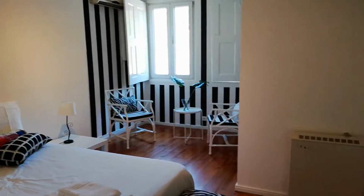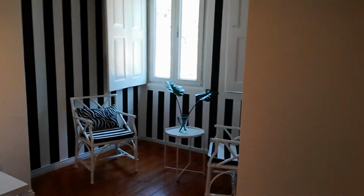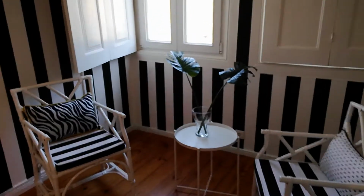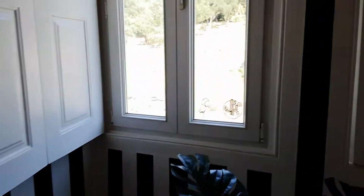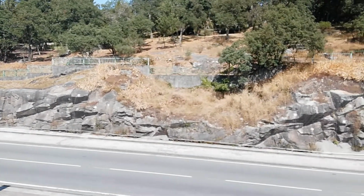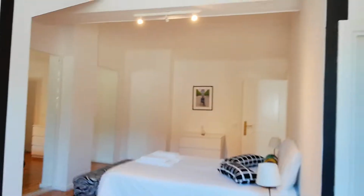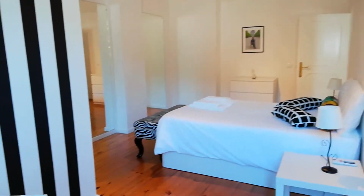Okay, then we have these 2 chairs here, and the view is the same view we have from the living room. That's the Quinta do Covelho. Another view of this room.